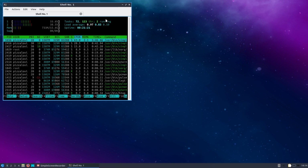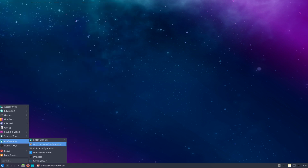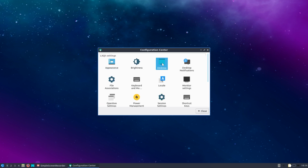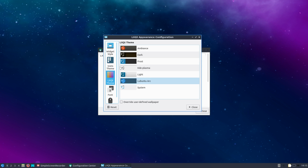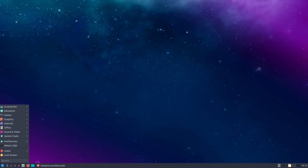One, it's not for the new user, as it uses this as its system monitor, and it also doesn't have a driver manager, and some of these settings are sort of advanced. Like, for example, the appearance theme. A new user would not know what a QT style or a GTK theme is, for example. So it's not for a new user.